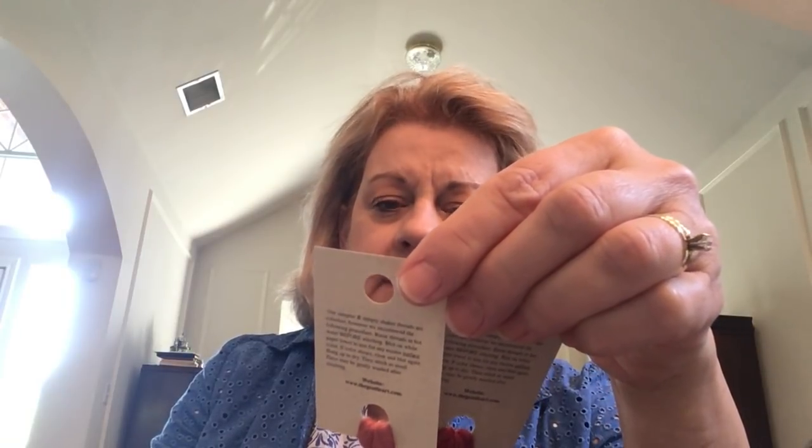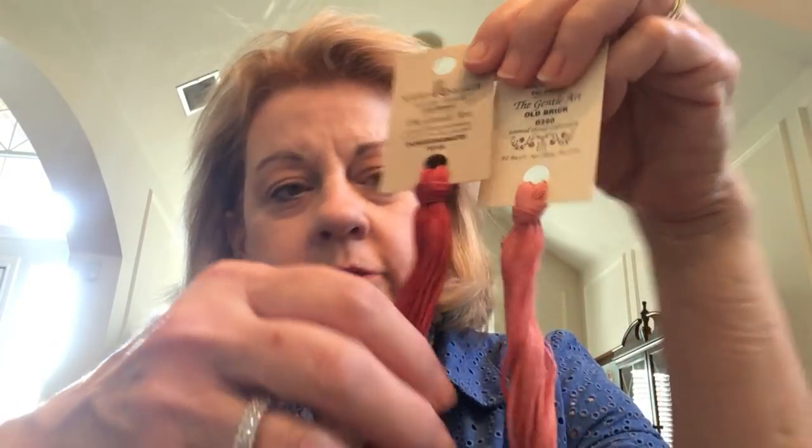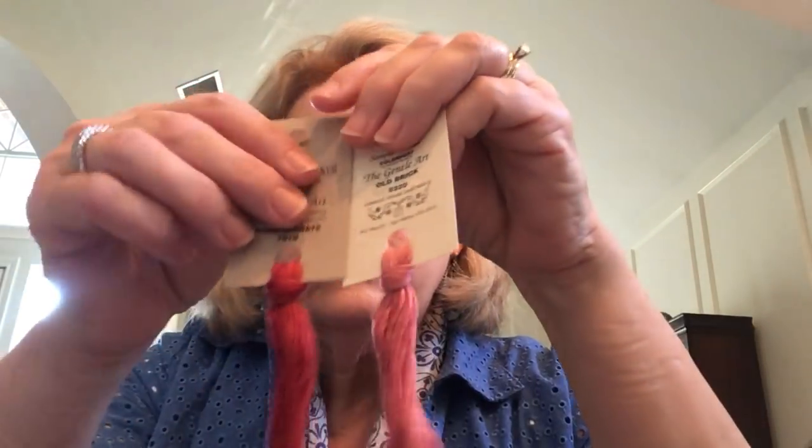So for the beautiful flower here, and the flowers, the little tiny buds on the border, as well as the bunch of grapes or little flowers here. I believe those are supposed to be grapes. We chose 2 Simply Shaker, or, well, no, excuse me. They're sampler threads. They're Gentle Art. This confuses me every time. Anyway, one is called Pomegranate. Isn't that beautiful? And the other is called Old Brick.